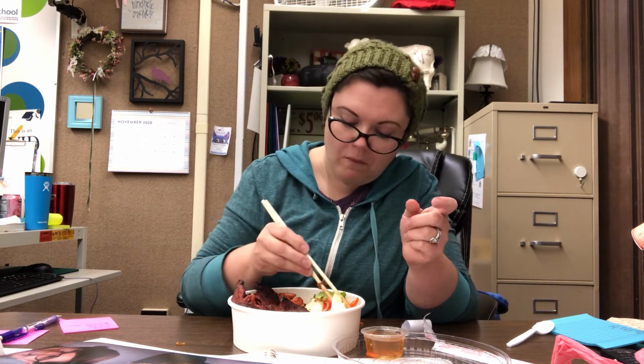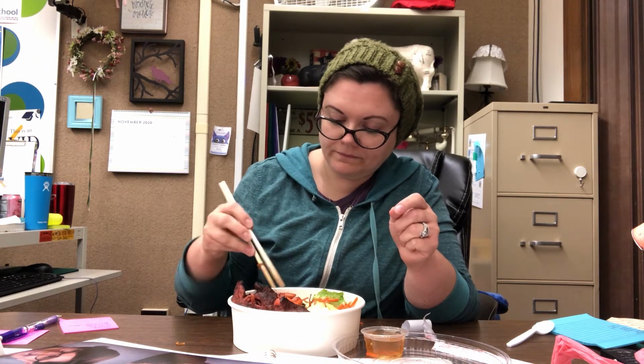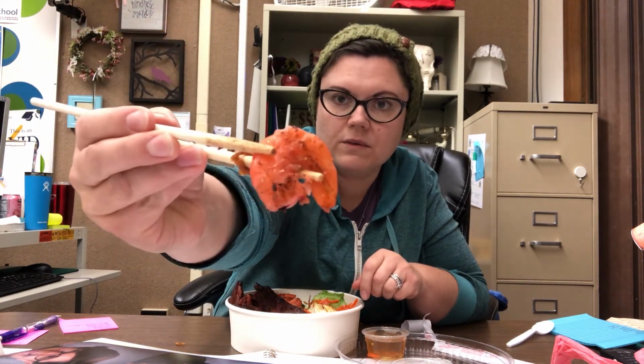Let's try one of these eggs. Dip them in the sauce. It pretty much tastes like a fried egg. Okay. And last but not least, the shrimp. It looks like the shrimp are marinated in the same thing as the pork. It's a kind of pink color. So there's one of the shrimp. The pork is a little bit pink too. Not in an underdone way, but in a way that it has been marinated in something that gives red coloring.